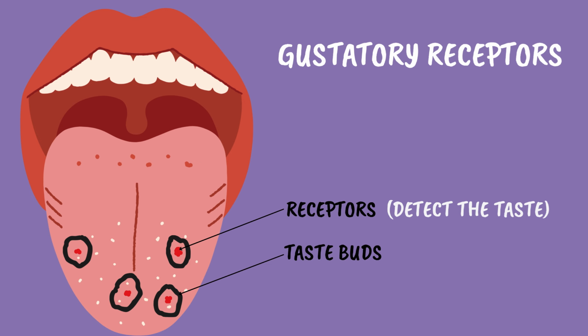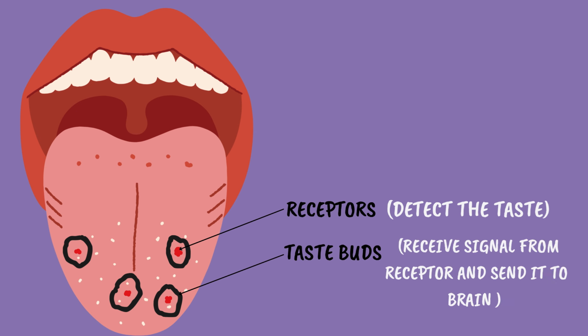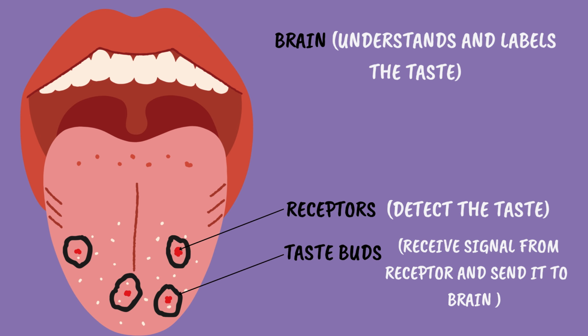So our tongue contains special gustatory receptors grouped inside a structure called taste buds. And these taste buds are located all over the surface of the tongue. When you eat something, the food dissolves in your saliva and enters the taste bud. The receptors inside the taste buds detect the specific taste like sweet, salty, sour, bitter, and then a message is sent from the taste bud to the brain through nerves, and the brain receives this message, processes it, and labels the taste, telling you, yes, this is sweet, this is bitter, this is salty.